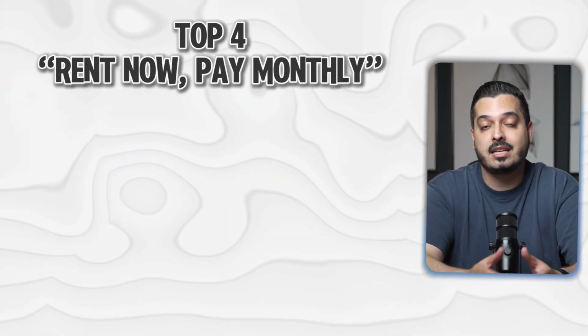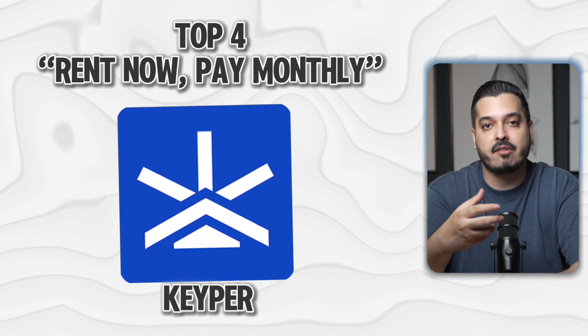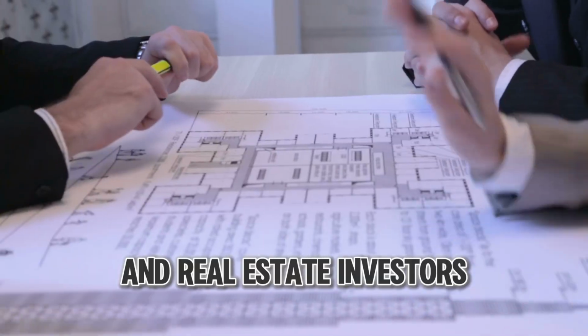So first on the list, let's kick things off with Keyper. Now Keyper has really built out a full stack platform. It's not just for tenants looking to pay monthly. Although it does that very well, it also caters to landlords and real estate investors.